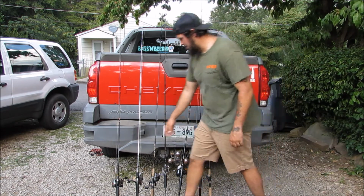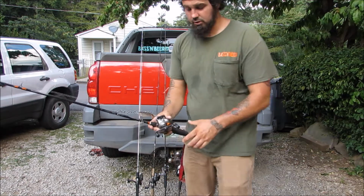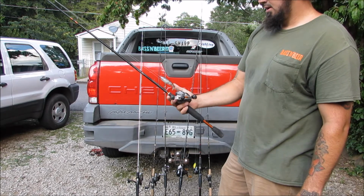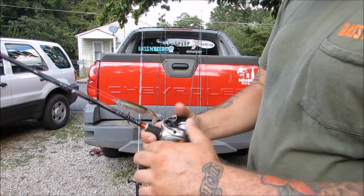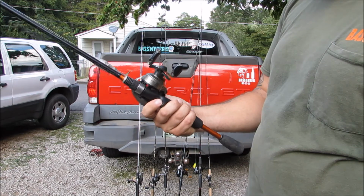So let me start off with the very first baitcaster I ever bought. I bought this all new, together, probably a year ago. My buddy Matt talked me into buying it, and this is what I learned to fish on, guys. This is the Bill Dance edition Quantum baitcaster. This is the very first one I learned to fish on.